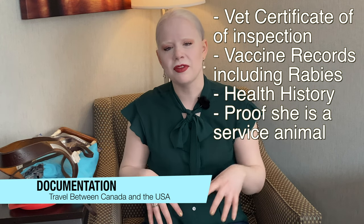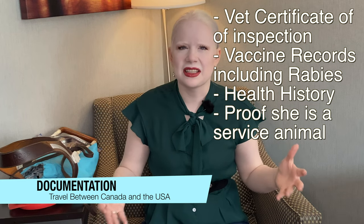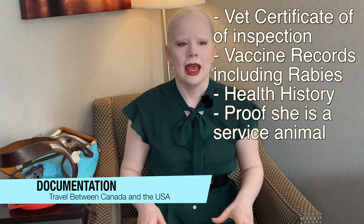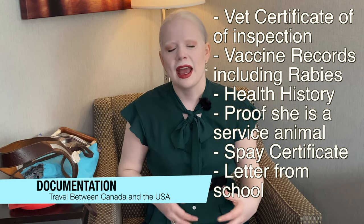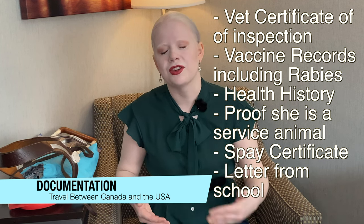I carry proof that she is in fact a registered service animal, which is not strictly necessary under the ADA, but is required by my airline. And I carry any superfluous documents that might be important, like her spay certificate and a letter from my guide dog school acknowledging that we are a registered team.